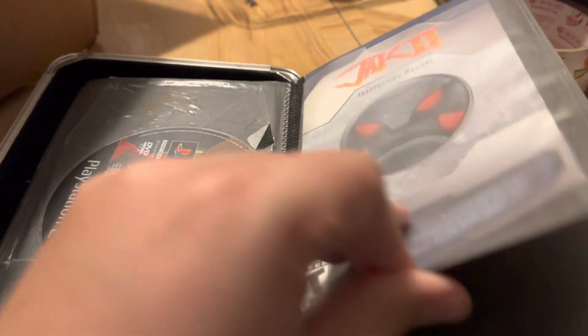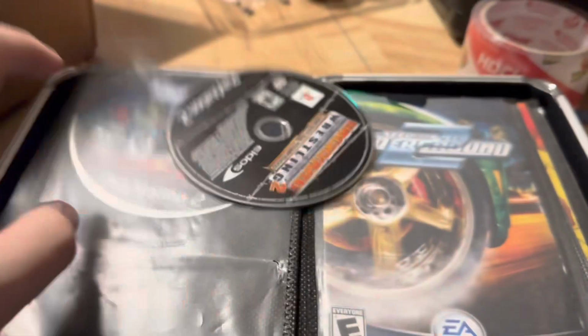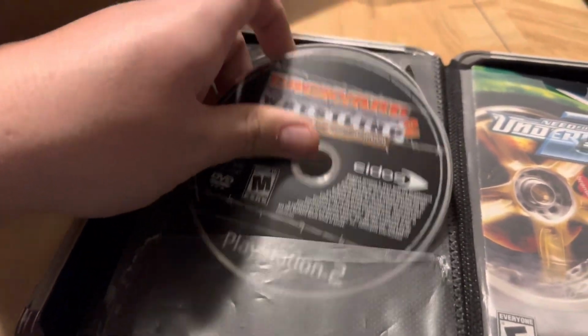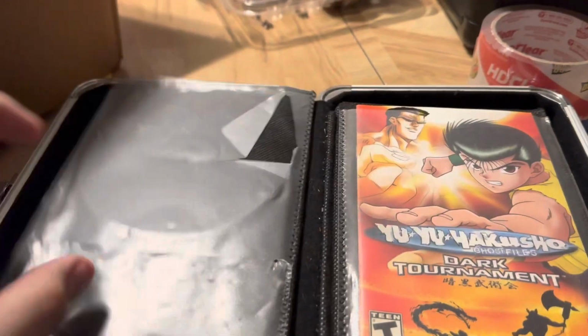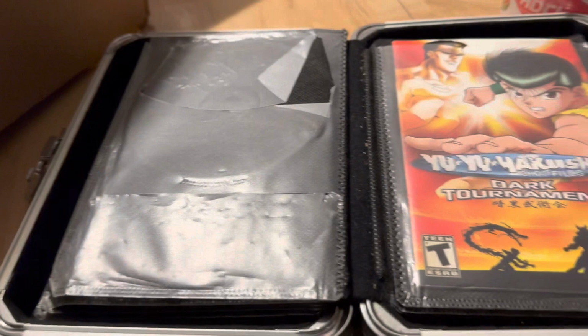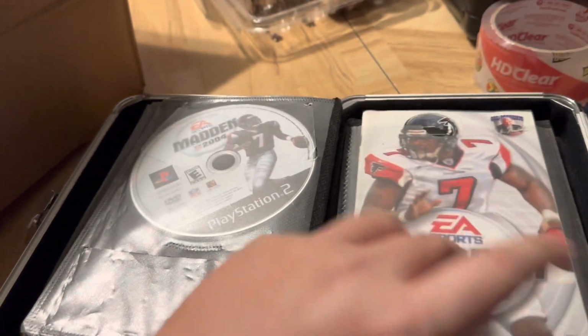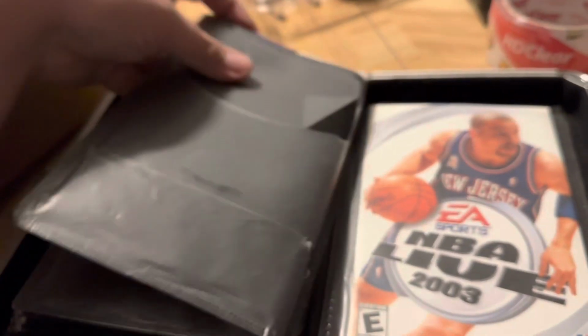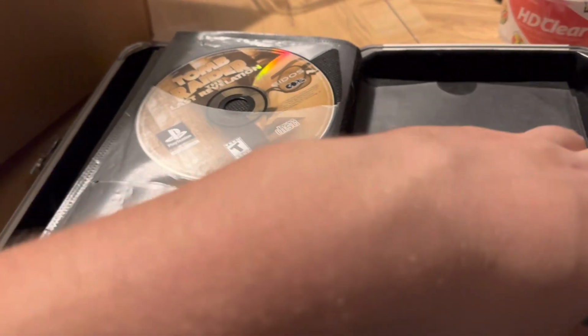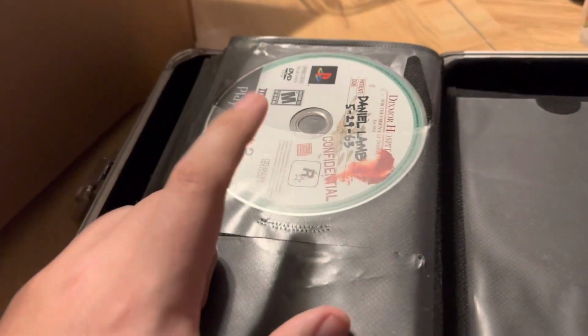Jak 2 with manual. Croc. Need for Speed Underground 2 and Backyard Wrestling 2. Yu Yu Hakusho I took out because I had an extra case and manual, so to complete it. But there's now another extra manual as well too. Mana 4 with Mana 4 manual. I thought it was Mana 7 first. NBA Live 03 manual, no game. Tomb Raider: The Last Revelation, disc only. Another good one, Manhunt 2, disc only.